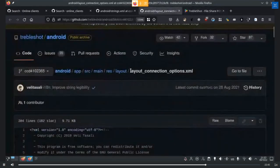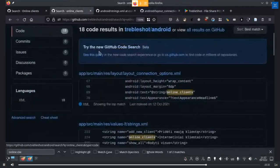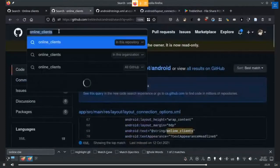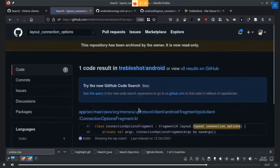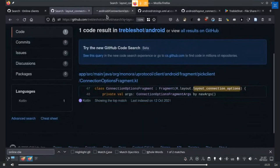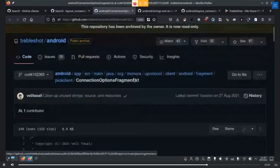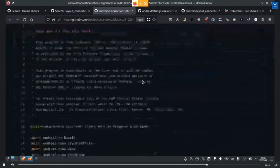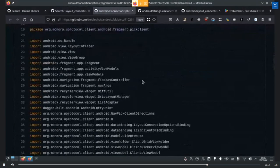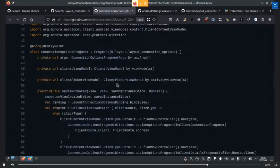Now to see the functionality of that, I'm going to copy this file name and search for that. Now it opens another file called connection options fragment.kotlin. So this is written in the Kotlin programming language. This is where the functionality of the layout we just saw comes from.